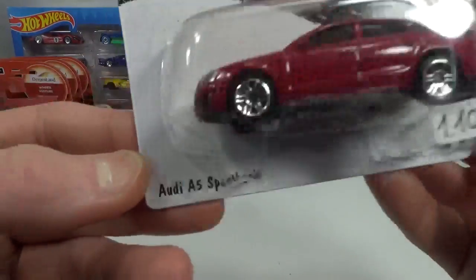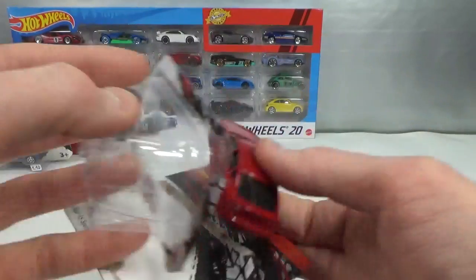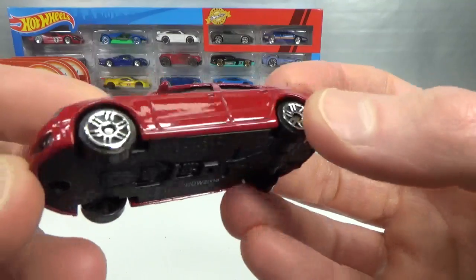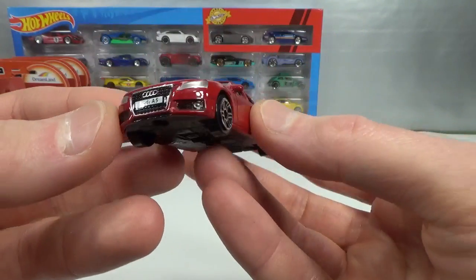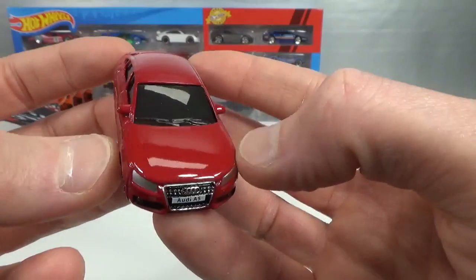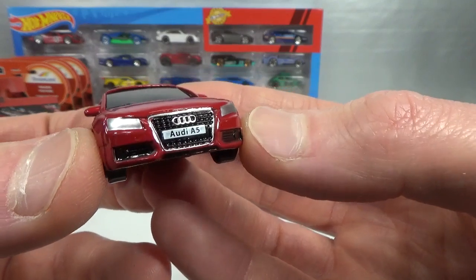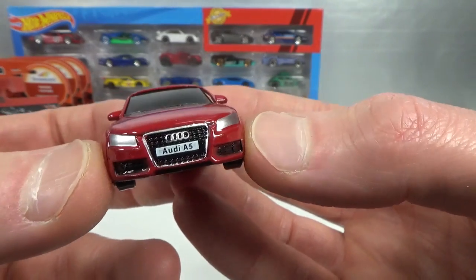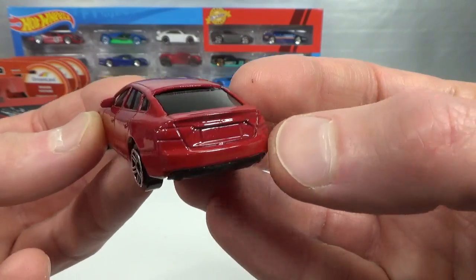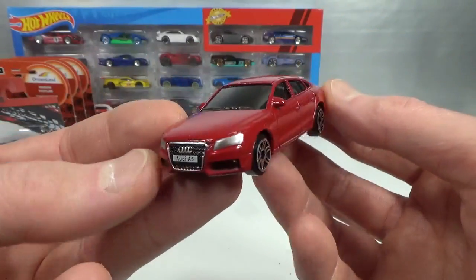Audi A5 Sportback. I have this in blue and in white as a premium one, and now I've got this nice red version, with some metal flake in it. So we get a very nicely decked out front end here, a nice grille too. In the back we get nothing. It's a red one, so they don't bother to paint the taillights red because, you know, it's already red.